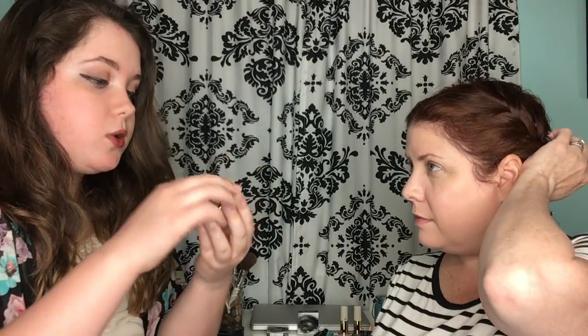Okay. So we're going to keep that open just in case we're going to need it. And to go into the crease, we're going to use another H&M eyeshadow in the color Sun Worship. It's another high impact eye color.